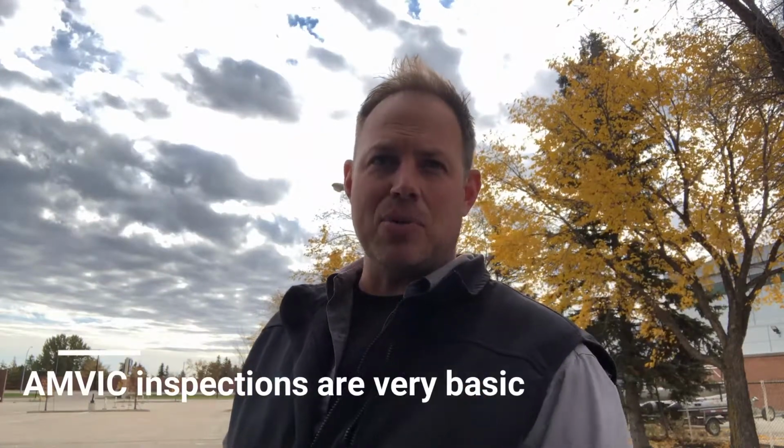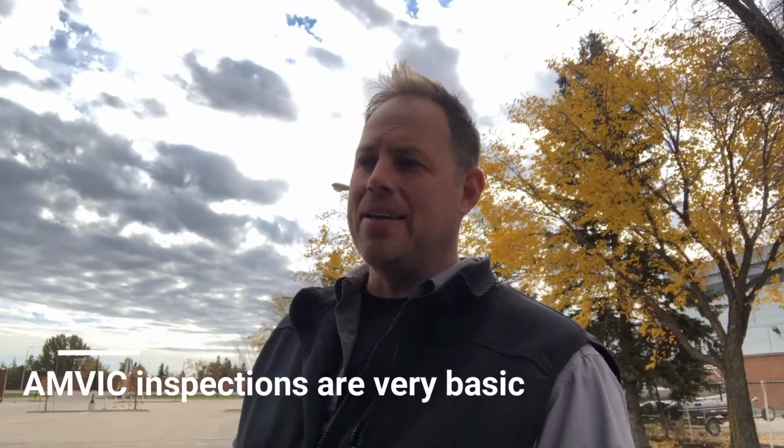Now, where this comes in to importance to you is we get the question all the time. I'm looking at a vehicle that's coming from a dealer. They've done their AMVIC inspection, which they're obligated to provide. They've got a Carfax, everything looks okay. Do I still need it inspected? The answer is a resounding yes, and here's why.